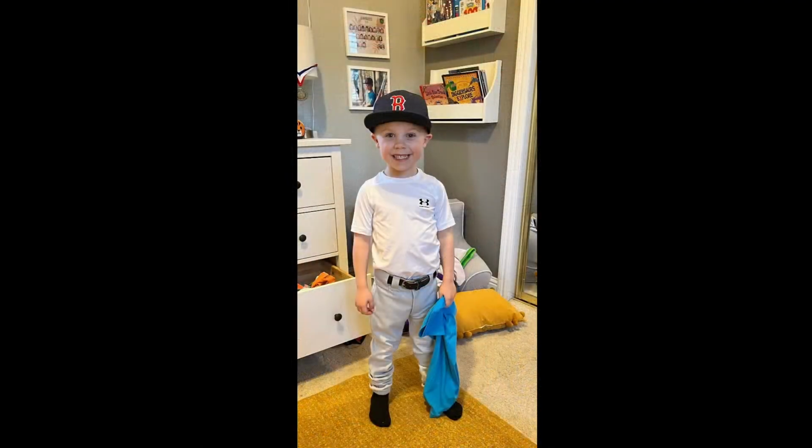Saturday is my grandson's first t-ball game. Here he is in his little cuteness, getting ready there, trying on his outfit. That's his last year stuff, but him and Dad were hitting balls, so they were practicing. But he has his first game on Saturday, so we're excited to go.